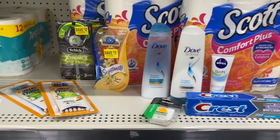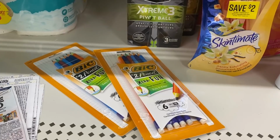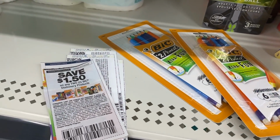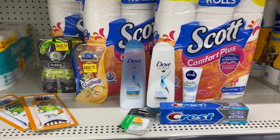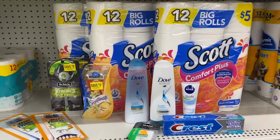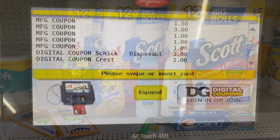I dropped the laundry items that I had, and I actually picked up 2 of these big extra fun pencils as well. They're on sale this week for $1, and I'm going to use this $1.50 off of 2 paper coupon on that, making those super cheap. So they're 50 cents for 2. So let's go up to the front now and check out and see how this deal works out.